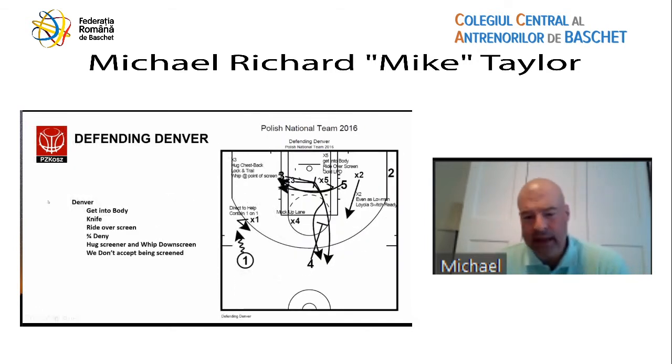Defending Denver, again, screen the screener situation. Big thing for us is we will try to direct the ball at the point to the middle because it's an empty corner situation. We will have the man guarding the shooter, in this case X3, get chest to back, and he's not a bump guy unless it's an elite post scorer. If it's an elite post scorer, we'll bump him.